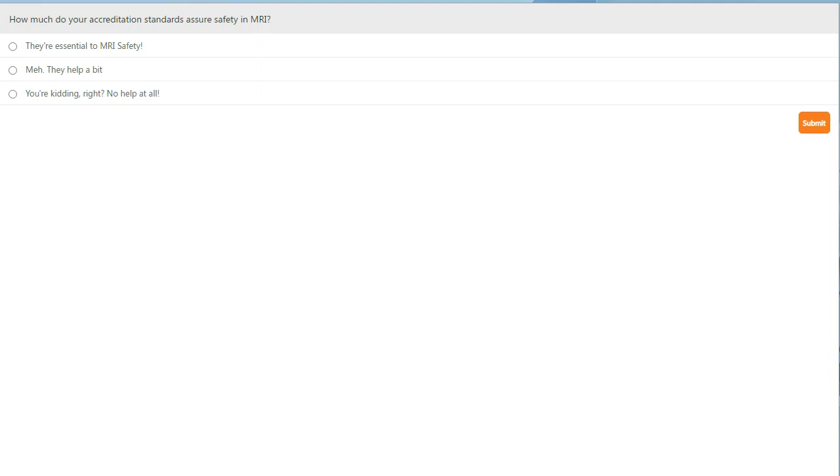Do your accreditation organization's MRI safety standards, are they essential to MRI safety at your site? They help a bit. You know, they're constructive, but they're not the be-all, end-all. Or you're kidding me, right? They're no help at all. They're just checkbox items. We have to do them, but materially they don't improve MRI safety. Pick your answer and hit the submit button, and we are moving on in 3, 2, 1.